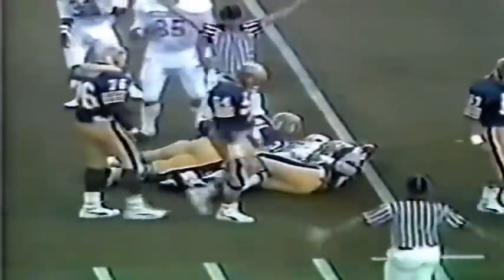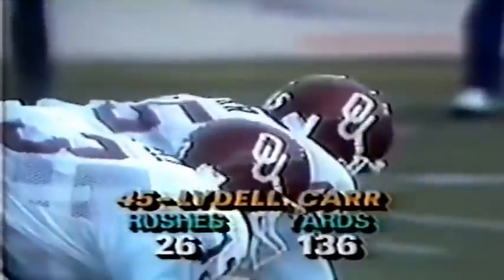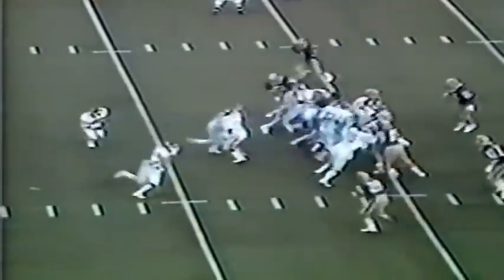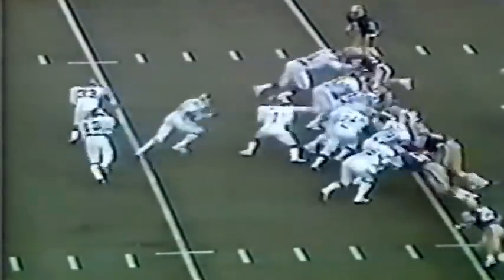Up the middle goes Carr. And Carr has a first down for Oklahoma just short of the Pitt 10-yard line. Well, he's got 26 carries for 136 yards. Pretty good day. Well, true freshman from Enid, Oklahoma. Got it again. This time there is a collision. They run for 228 yards today. As we look at the great communicator of college football, I think Barry Switzer communicates as well as anybody the game has ever seen.